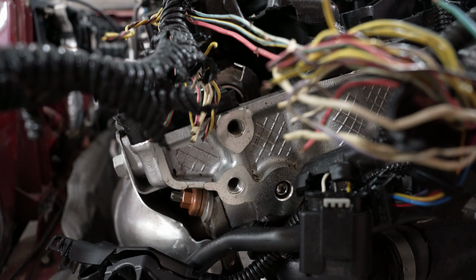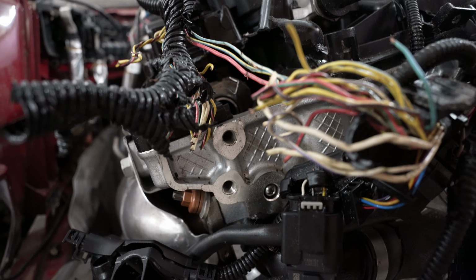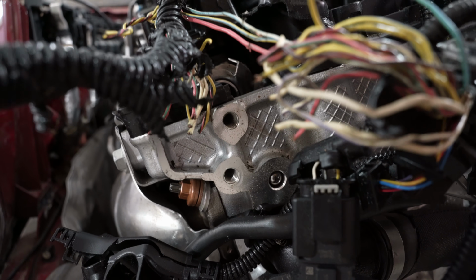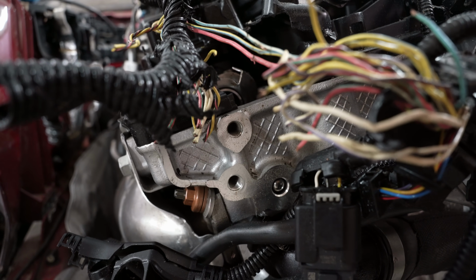All right, I'm back. It is the next day. We need to get this engine out. It should be pretty quick. Unfortunately, there is supposed to be a lifting tab here, and we do not have one. And I won't be able to get one for another week. So we're gonna make our own.